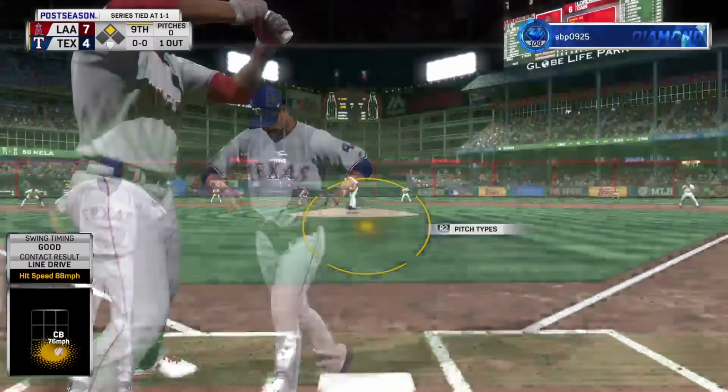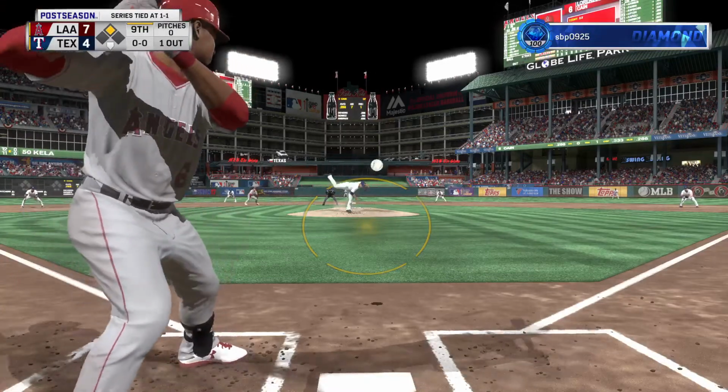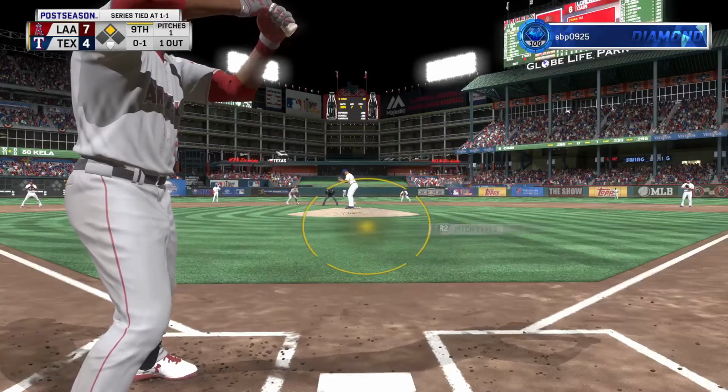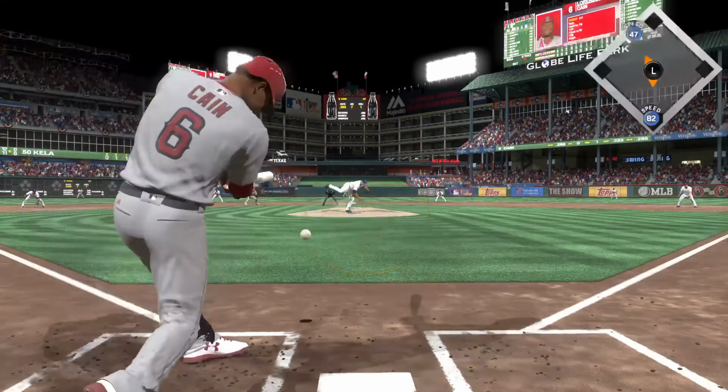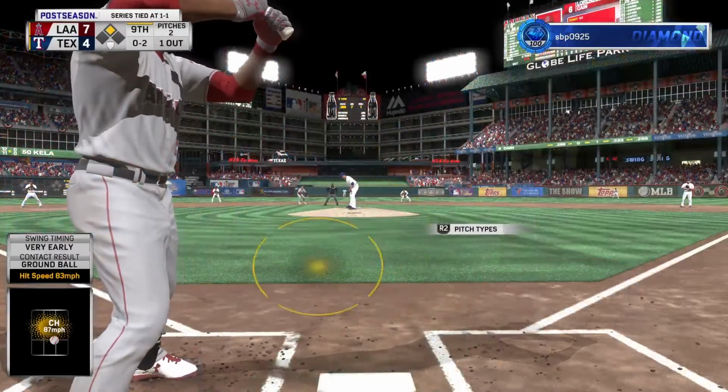Lorenzo Cain. Keone Kela enters the game with 1 gone in the top of inning number 9. Outside target here, and he hits it for strike 1. A decent lead at second. Here's the pitch. In front of the changeup, and he can't keep it fair. 2 strikes on him now.